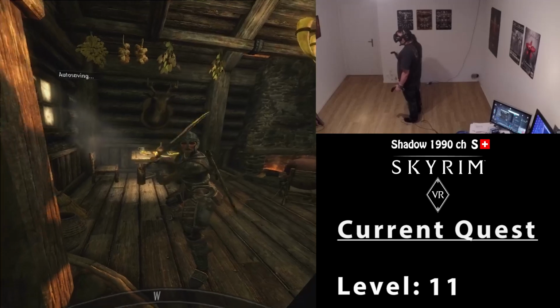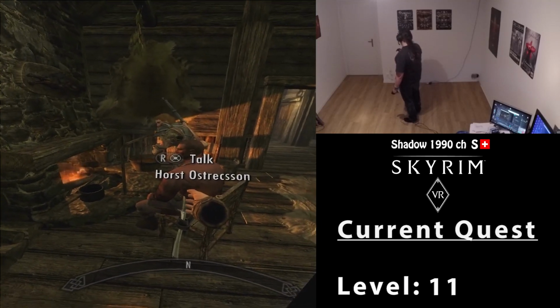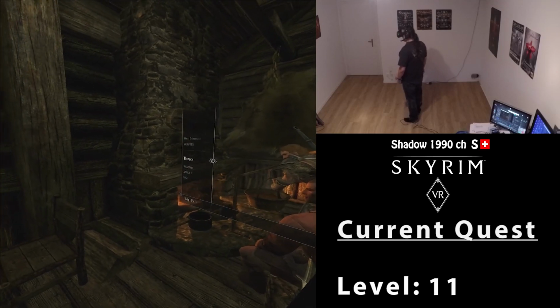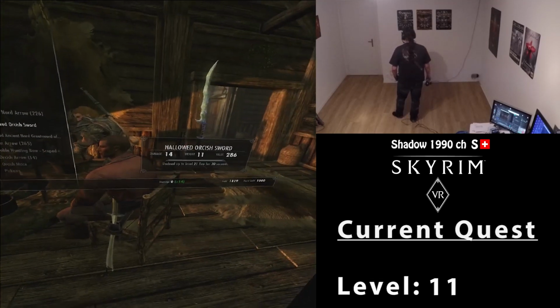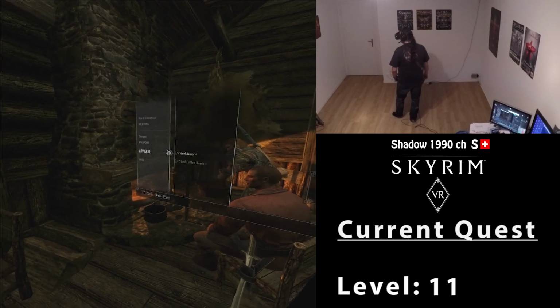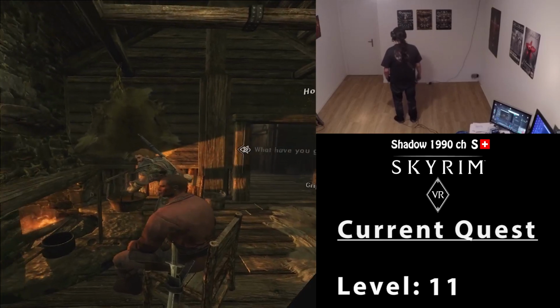You know what? Let's put away the weapons, shall we? Yes. Horst. Ostrexon. Need something? Take a look. Oh, he does have gold, so we can sell our stuff to him. I think we want to disenchant this. This we can sell. And so we have sold that. This means we have now a lot more space in our inventory.